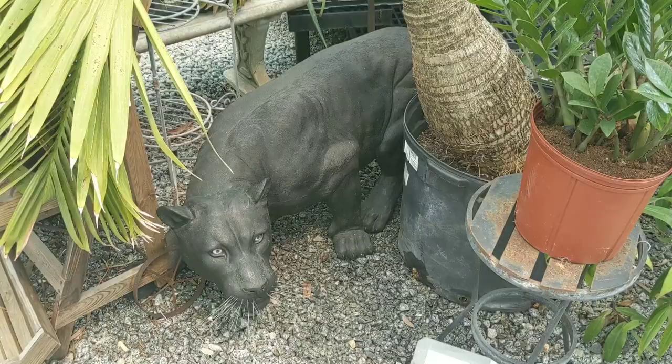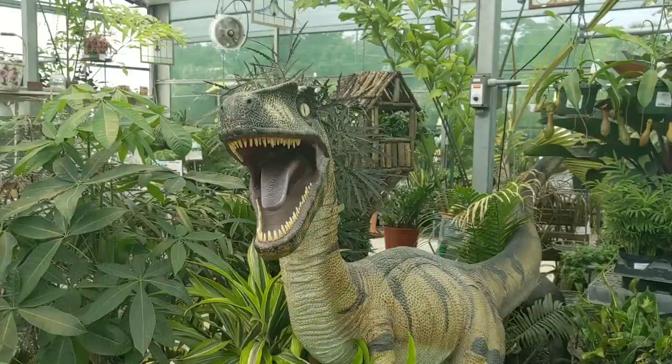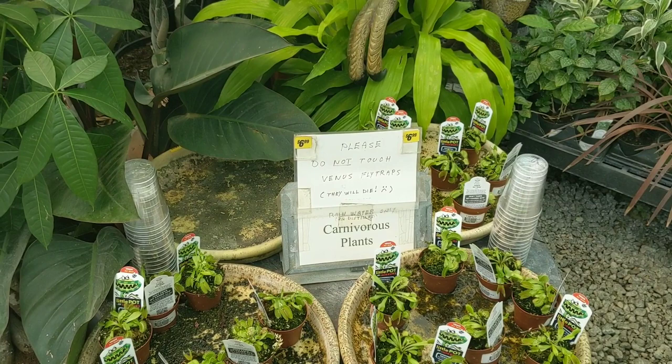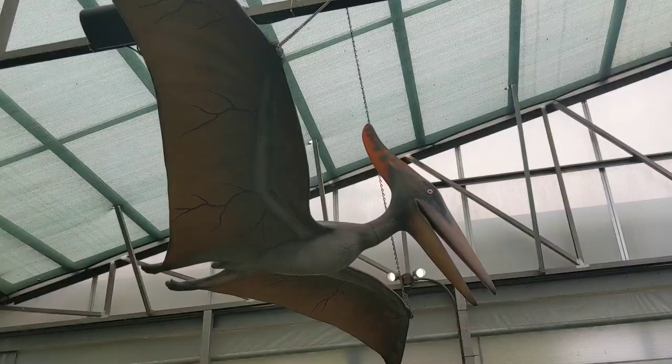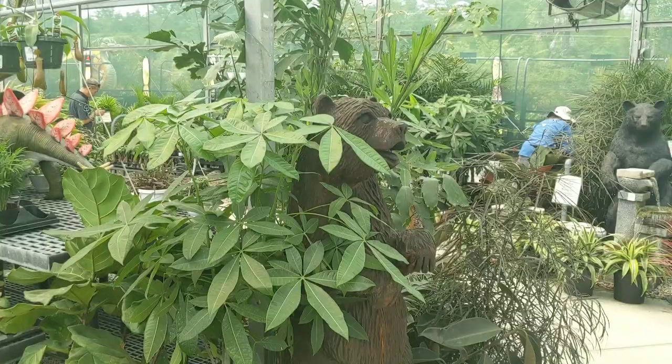Well, that's gonna be the craziest thing you've seen here, right? Wrong. Looks like Blue here is guarding the Venus flytraps, the little pots of horrors. And look, he's got help. There's a few more dinosaurs in here than your typical greenhouse. Hidden bar.